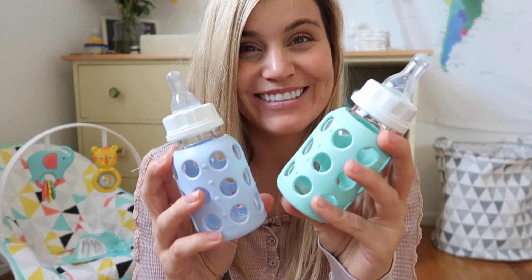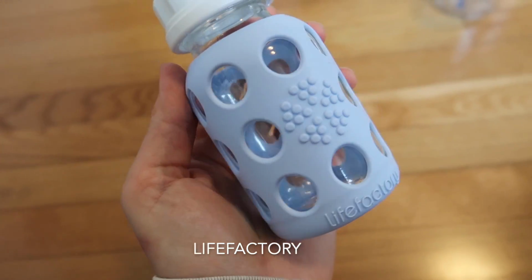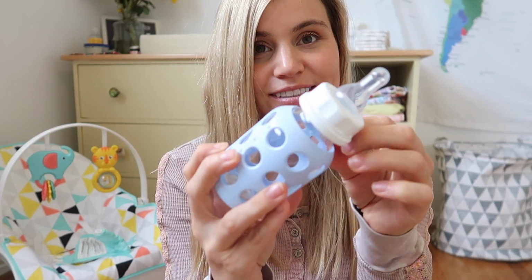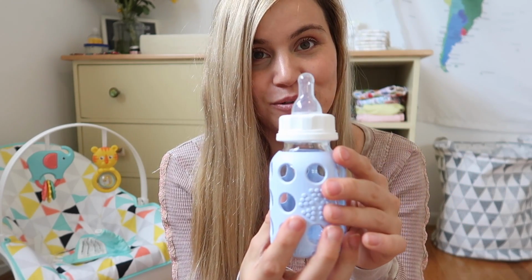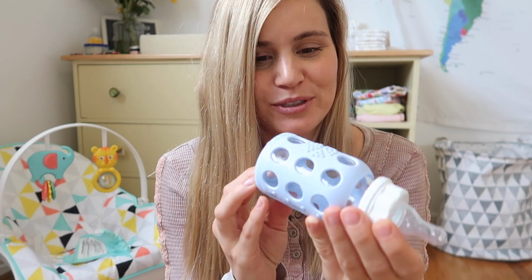Next up are the bottles that I really, really wanted to love. They are so cute. They are glass. They fit in a diaper bag. But alas, they did not work for us. These are the Lifefactory bottles. As I mentioned, the pros already: they're glass bottles, I love that. They're manufactured in France, and they have this silicone sleeve so that you can take them on the go without risk of them breaking. They also fit into a bottle sleeve, and they're kind of that classic bottle shape, which I like.